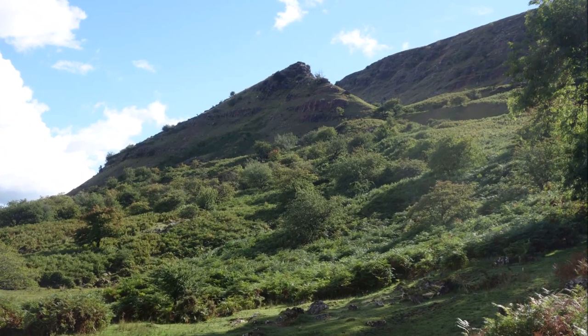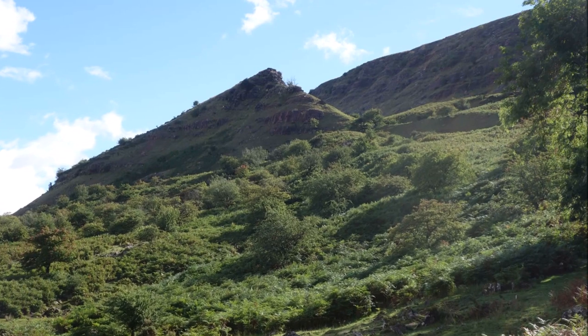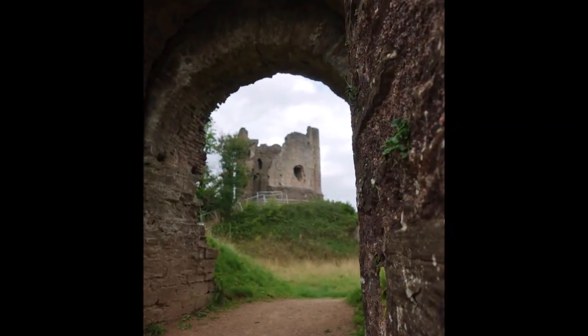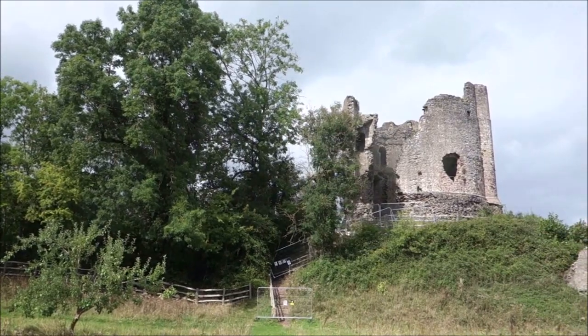My friend and I went over to the Black Mountains the other week to explore the Black Darren, a glacial feature on its eastern escarpment. But before we got there, we stopped by the 12th century Norman Longtown Castle in West Herefordshire, which is a classic motte and bailey design.